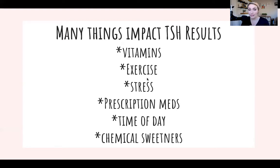If you exercise before the test, it will suppress your TSH. So they found that women can have a TSH around eight or nine. And when they exercise, it can push it down sometimes 5 points. So that's significant.